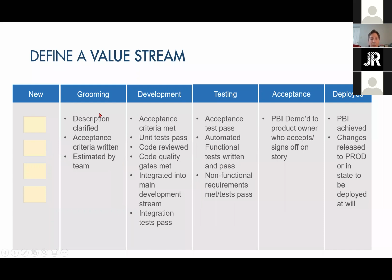This is one example of the criteria that we defined as a team in our working agreements for the qualifications it meant for the cards to be in each of those states. If you don't have this or it's undocumented, there's a chance that some of your work may be slipping through the cracks or maybe missing some of the validation it needs to really do a great job.